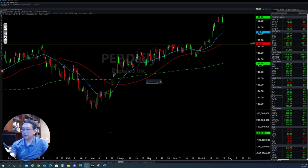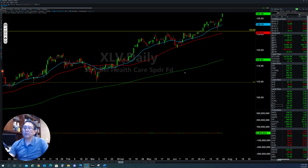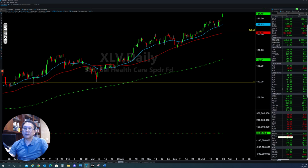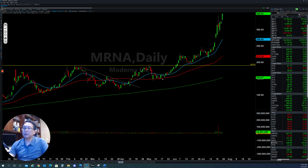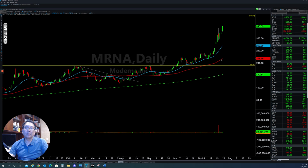Starbucks, SBUX, also rumbled here last week and continued to the upside. Very strong stock there. And talking about the XLV, the biotech and healthcare sector is still doing pretty well, and a lot of stocks in this sector are also doing extremely well, as you can see here, like MRNA, which is Moderna, the COVID vaccine. They're very strong. They continue to go up to the upside.